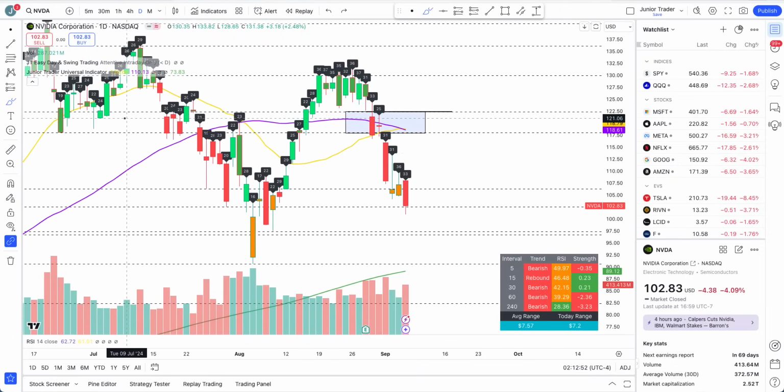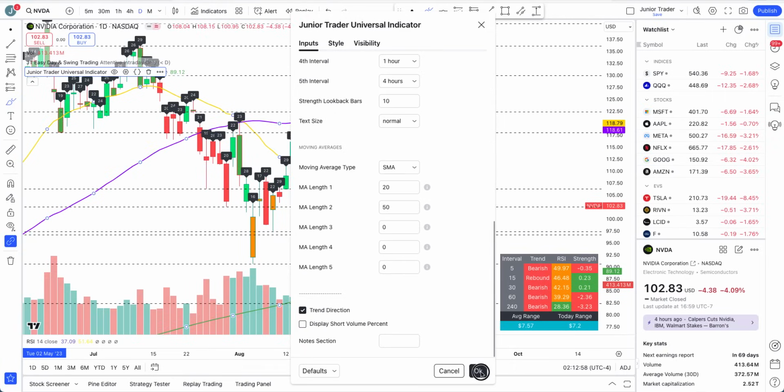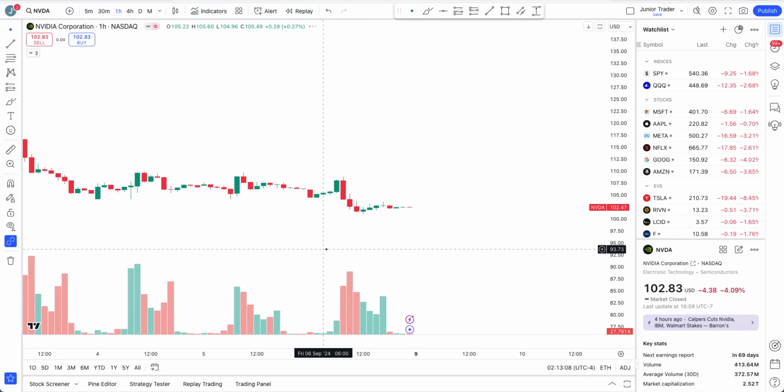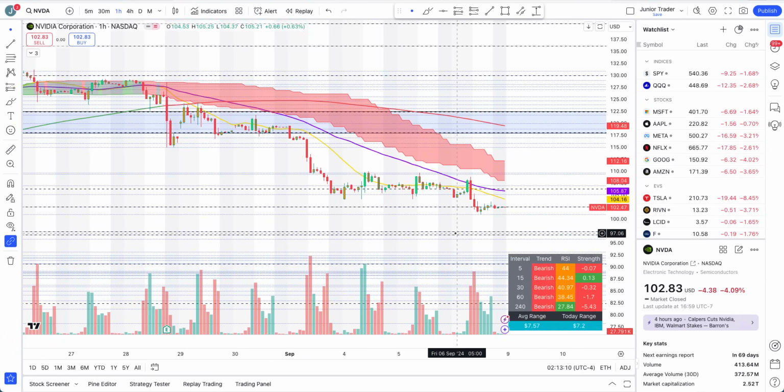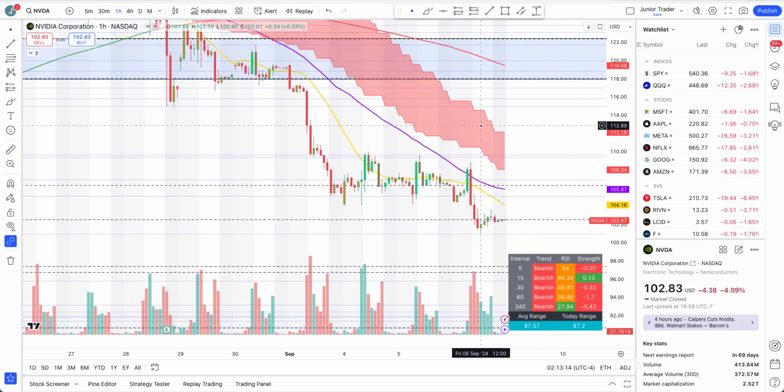Now, what do we make out of it? So price action, as we just talked about, is full on bearish, right? Right now, I'm not seeing any signs of upside here. What we have to look for is, let's go to the lower time frame, hourly interval. I'm going to keep my structural, easy day and swing trading indicator on.